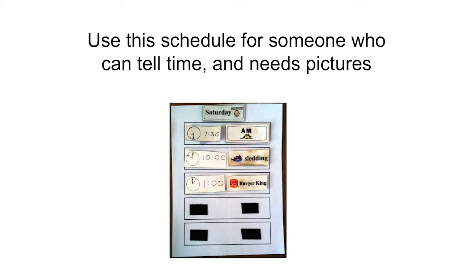In the third rectangle, a piece of cardboard reading 1 o'clock with a picture of a clock face showing 1 o'clock is stuck on the left-hand piece of Velcro, and a piece of cardboard reading Burger King with the Burger King logo on it is stuck on the right-hand piece of Velcro.